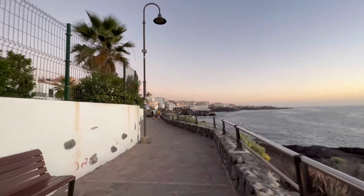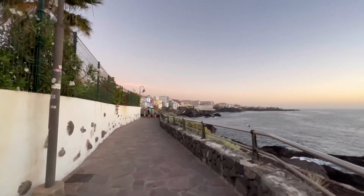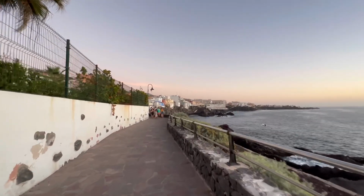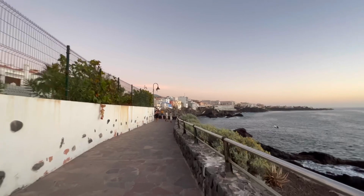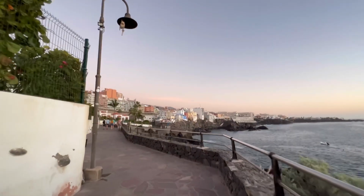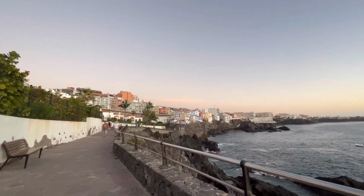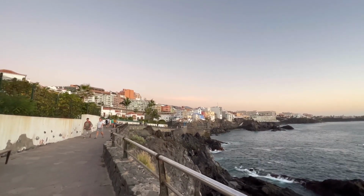Tenerife has definitely taken us aback a little bit. We are just so awe-inspired by its beauty. Rocks and crashing waves and these beautiful buildings built right on the edge of cliffs and whatnot. Just amazing.